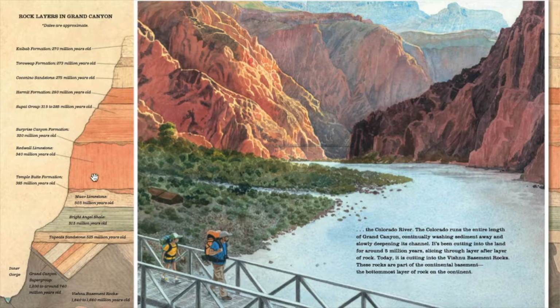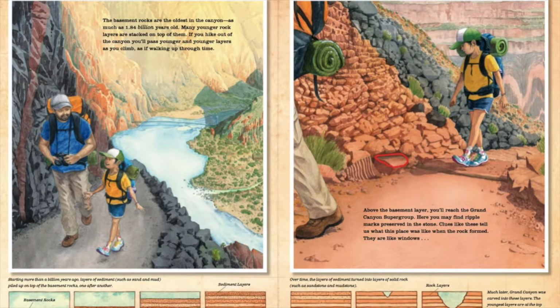And let's say you were a parent taking your child to the Grand Canyon on a camping trip, as this little family is, or if you were a teacher going on a field trip to the Grand Canyon, I really feel that this would be a wonderful resource to take with you.